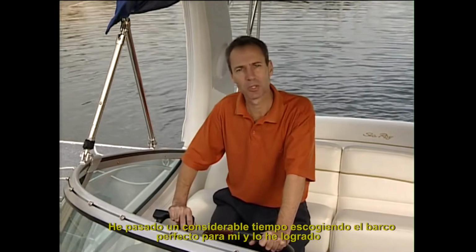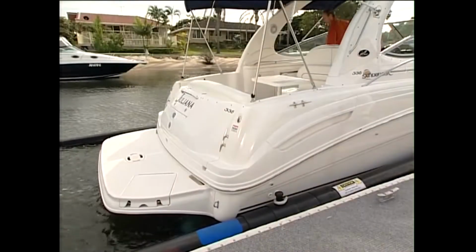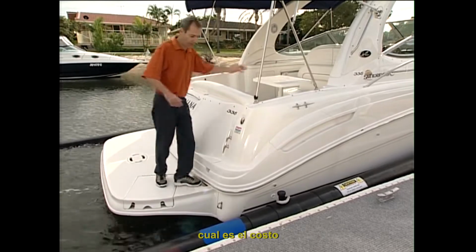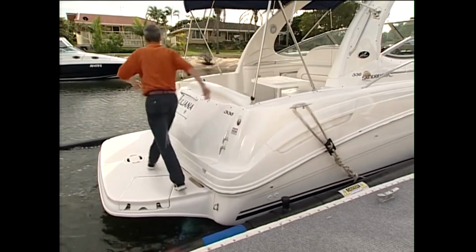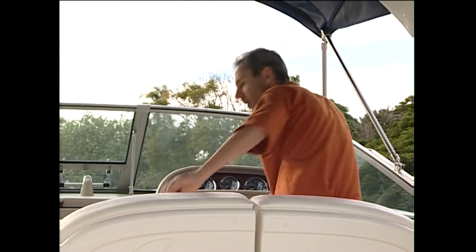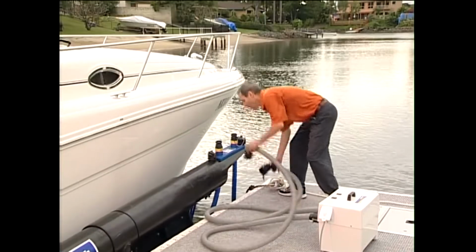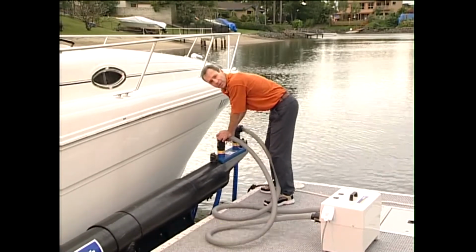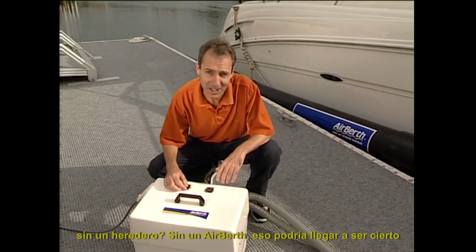I spent a considerable amount of time choosing the right boat for me, and I achieved that. But what salespeople often neglect to tell you is what it's going to cost to keep your pride and joy well maintained, and always ready for when you want to get out on the water. Ever heard the saying, a boat is like owning a hole in the water? Without an AirBerth, that could well be the case.